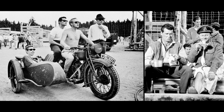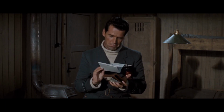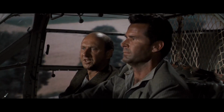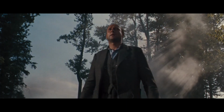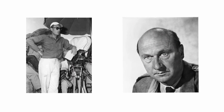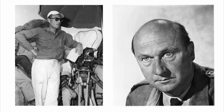Additionally, a portion of the cast and crew also had personal military experience and expertise, which was drawn upon to heighten the realism and guide certain elements of the film. Donald Pleasence, who portrays Blythe the Forger, was a member of the RAF in World War II when he was shot down over France in a bombing operation and was subsequently held as a prisoner of war in the German camp Stalag Luft 1. He was said to have once offered advice to Sturges, who had not yet learned of Pleasence's service, and who in turn told Pleasence to keep his opinions to himself.